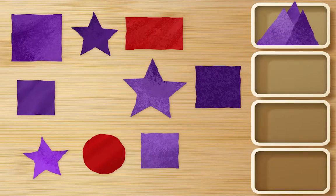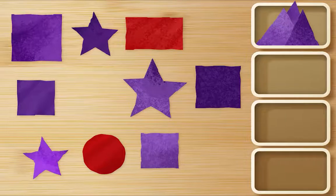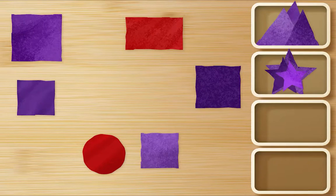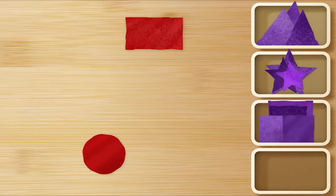Thank you, Monkey. Now, let's gather all of the purple stars. Okay. Here. Here. And here. Splendid! Should I look for purple squares now, Ms. Panda? That's a good idea. Okay! Here, here, here, and here! Great! And what's left? Two red shapes. Okay, let's put both of them in their own box. Okie dokie!